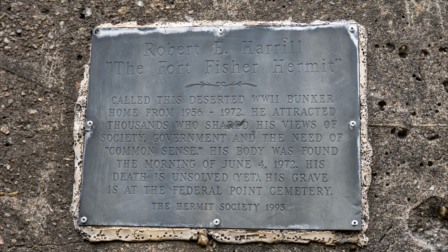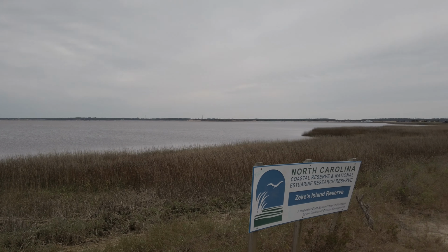Looks like we're near the end of the walk, where the observation point might be. This is the observation point. You're at the tip, pretty much, of the peninsula, and surrounded by water. And this is the end of the Basin Trail.